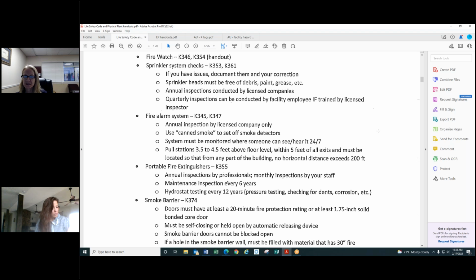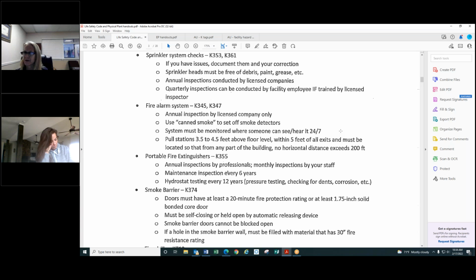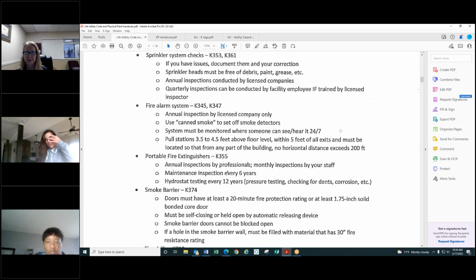Fire alarm system. Again, annual inspections by licensed companies only. When we do our drills, we use canned smoke. You can buy canned smoke. It sets off the smoke detectors. Your system must be monitored where someone can see and hear it 24/7. So a lot of places put them at the nurses' stations. We have it right behind our front receptionist in our building, but it has to be where someone can hear it and get to the panel 24/7.